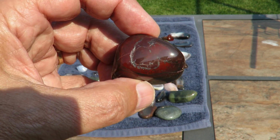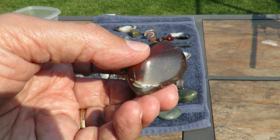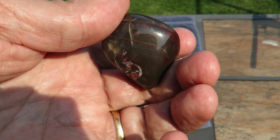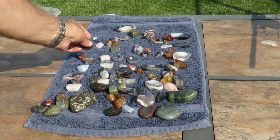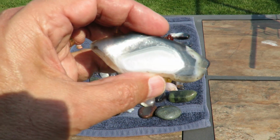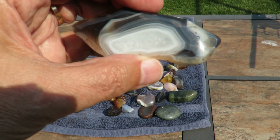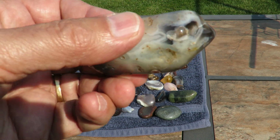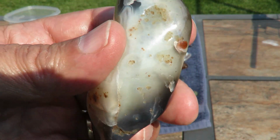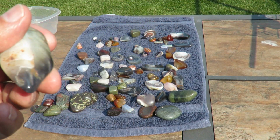Here's a different type of banded rock I picked up on the beach. Never seen one like this quite. There's a lot of little quartz in it too, looks like. Really a beautiful rock though. Really tumbled nice. Here's another really nice Botswana. You really see a lot in that. A nice crystal pocket in there, quartz. Backside's interesting too. All kinds of little details back there. Little bands down in the end here too, you know.